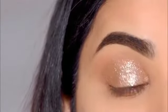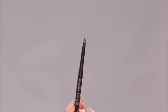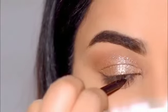Because I wanted this look to be a soft glam, I'm going to be using a brown eye pencil. This is by Jordana. It's the Eyeliner.